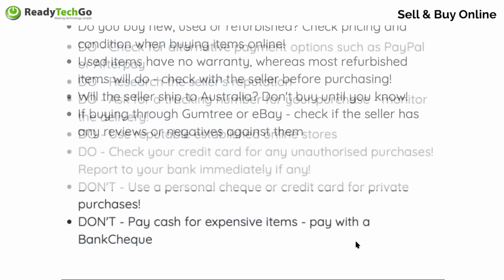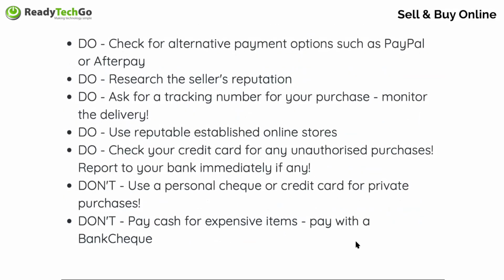So check for alternative payment options such as PayPal or Afterpay. I love Afterpay because it means I can go and buy something and have it delivered and still pay it off over the following 4 fortnights. I particularly do that with shoes because I love my runners. So it's a great way to get a pair of shoes and pay it off every fortnight essentially, but own them at the same time. Ask for tracking numbers for your purchase so you can monitor deliveries that come through.